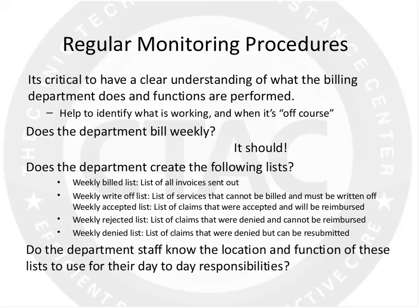Okay. So how do we monitor that? We talked a little bit about the percentages of collections, but how do we do that? Somebody has to have a clear understanding of what goes on in the billing department. Somebody has to have a clear understanding of what's working and what's not working. And somebody has to know when something is, we use the term off course here, when it's off course. How do you know that?